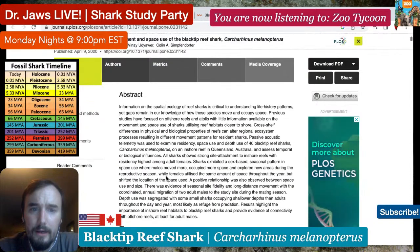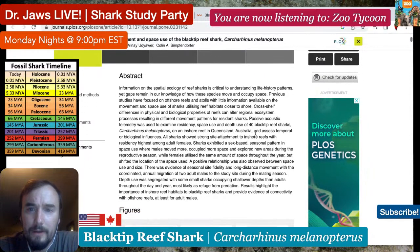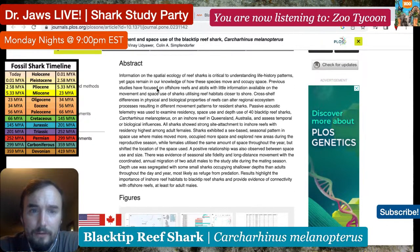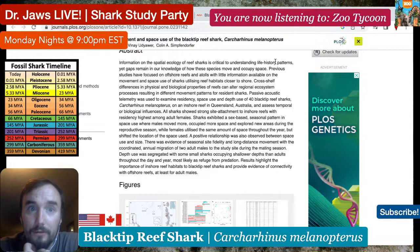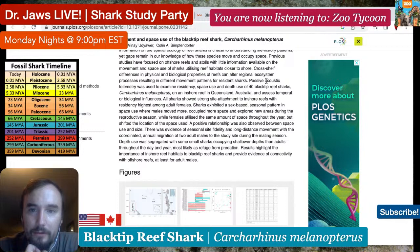All right. Information on the spatial ecology of reef sharks is critical to understanding life history patterns, yet gaps remain in our knowledge of how these species move and occupy space. Previous studies have focused on offshore reefs and atolls, with little information available on the movement and space use of sharks utilizing reef habitats closer to shore. Cross-shelf differences in physical and biological properties of reefs can alter regional ecosystem processes, resulting in different movement patterns for resident sharks. I'll just sum this one up because we have a lot of research. Although this is a cool sentence.